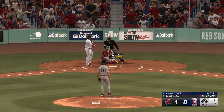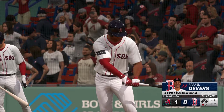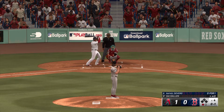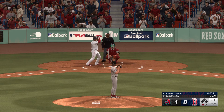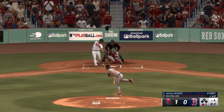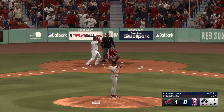Here's Rafael Devers. That one's in there, and that's strike one. Yeah, and here's a fun stat on Devers. He's at his best when he's hitting homers and doubles, and by the time he was 26 years old, Devers already had over 150 home runs and more than 200 doubles. He's just the 15th player in baseball history with those kinds of numbers at that age.